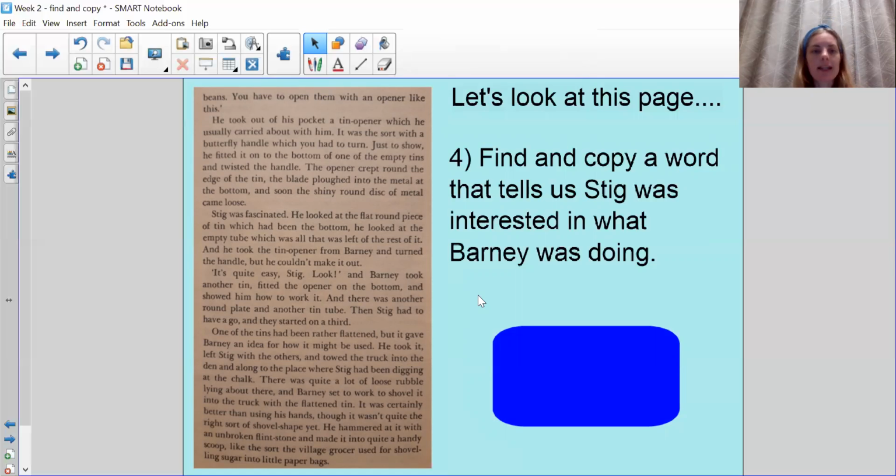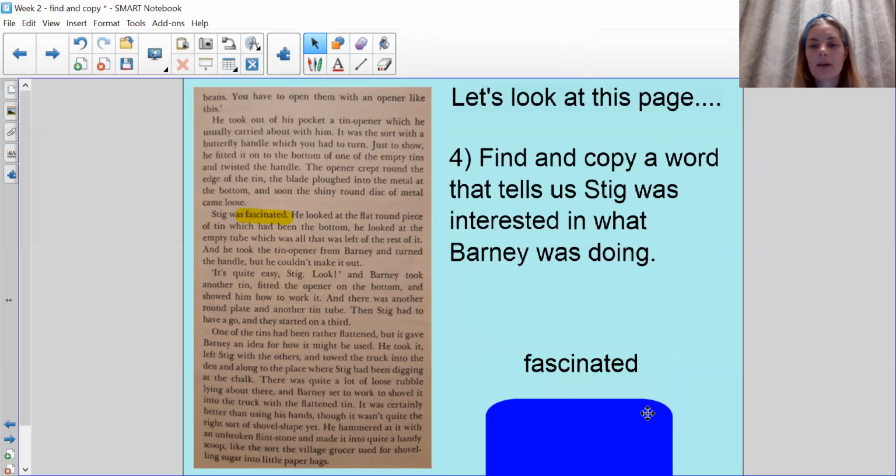Great, it says there that Stig was fascinated. Okay, if I get my highlighter out, it says that he was fascinated. So let's check, have we made any silly mistakes? Has Miss Fink made any silly mistakes today? Let's check. Right, first of all, we're going to double check. Did I find and copy a word? One word. Yes, I'm happy with that. And have I found something that tells me that Stig was interested? And that would tell me that if you're fascinated by something, you are definitely interested.